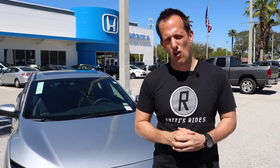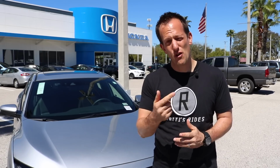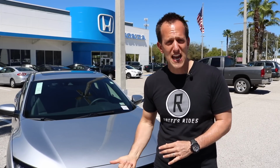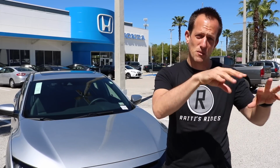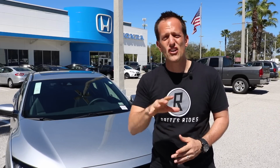The wonderful thing about the Civic, it's sort of like going to Baskin Robbins. There's so many different flavors of ice cream at Baskin Robbins, 31 flavors. It's almost as many options when it comes to the Honda Civic. You could get it in a sedan, a coupe, or a hatchback. If you want some performance, you could sprinkle a little Si on your sedan or your coupe. If you want to go crazy nuts, you could get a Type R in a hatchback form.